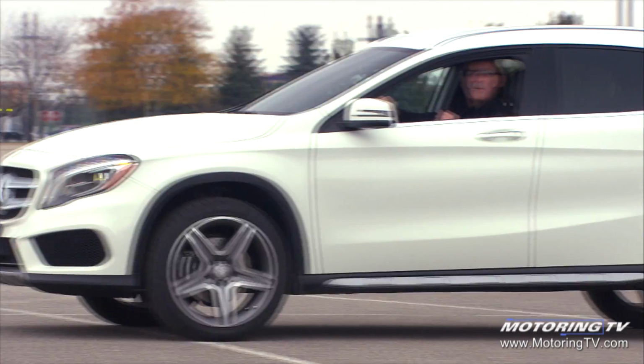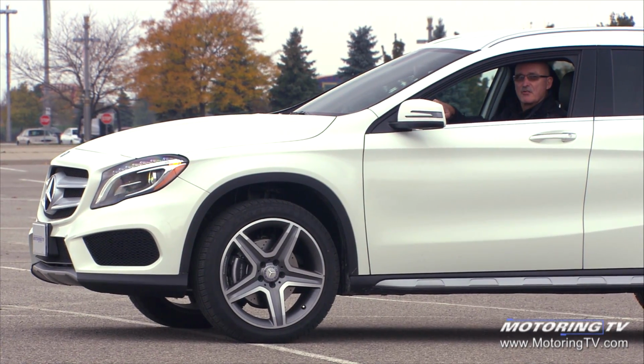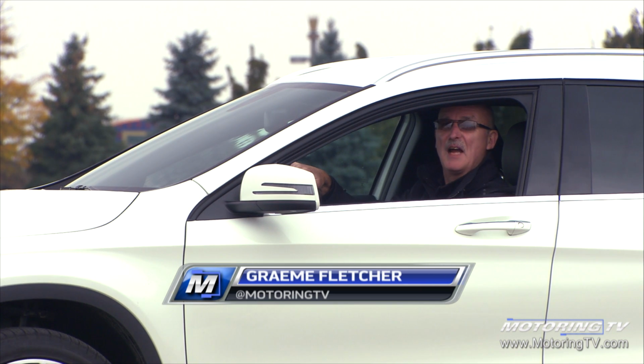The super hot compact crossover segment continues to grow. On this edition of Test Drive, the Mercedes-Benz GLA 250.